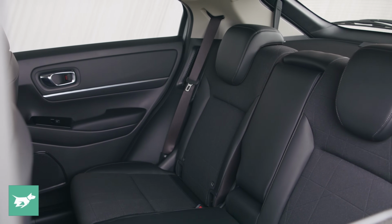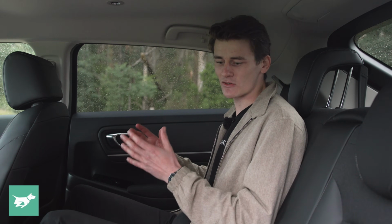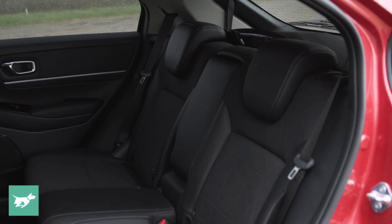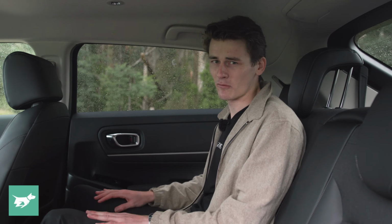The Honda HR-V's rear seat is absolutely huge, but there's one caveat, and that is the fact that in Australia, this small SUV only has 4 seats. Now, apparently this is to do with some slightly strange ADRs, so Australian design rules, regarding rear passenger seats, which means that you couldn't have a center seat and a center seat belt for this vehicle.